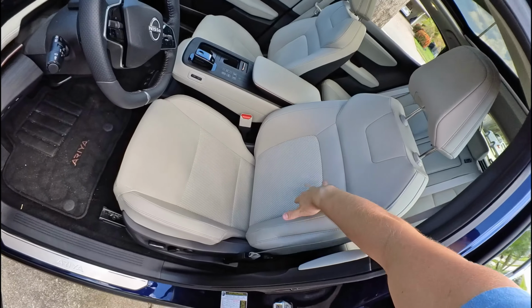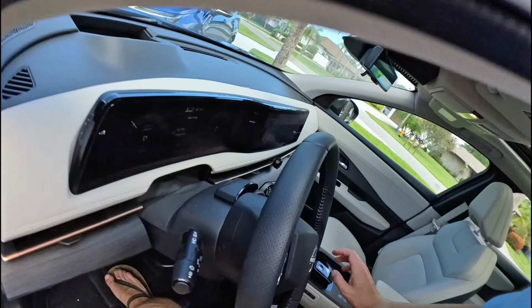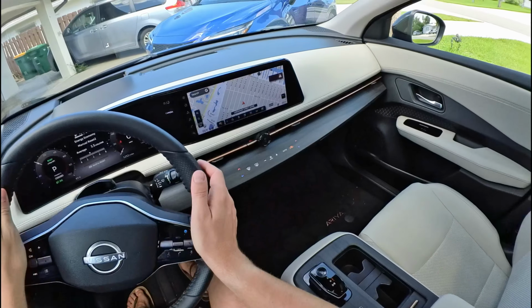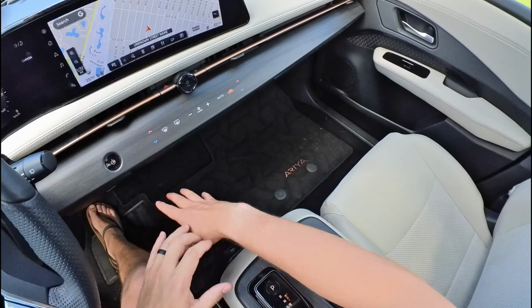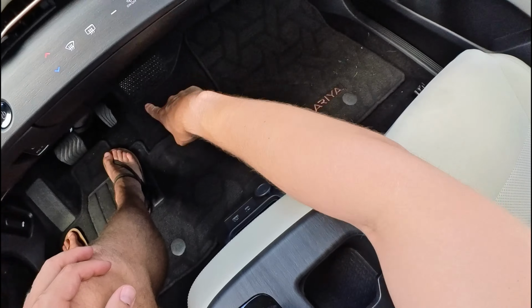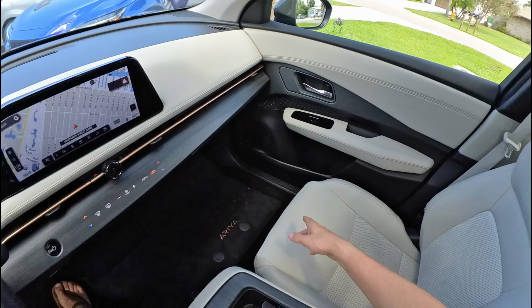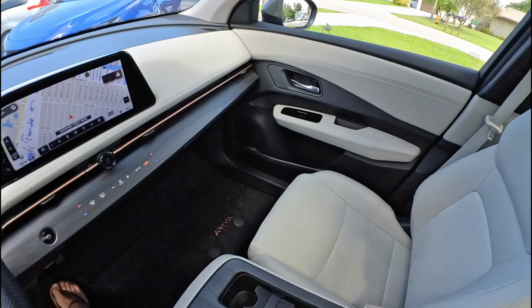The seats are super soft here, nice perforation. This does not have ventilation, however, just heated seats, even at nearly $60,000. And look at this amount of space up here. I love the breathability for your leg and just the airiness. We also have ambient lighting down there, and we also have ambient lighting in the doors with that cute little pattern around it. I like it.